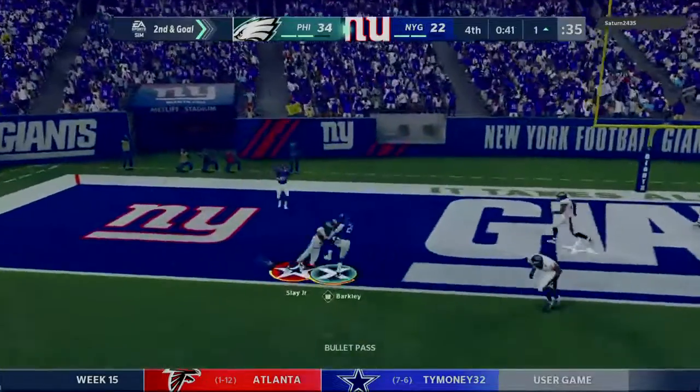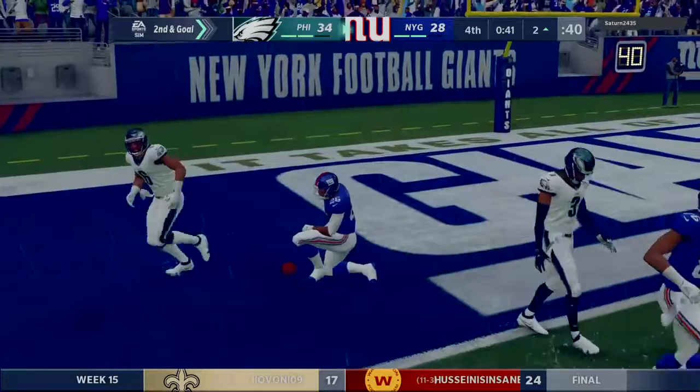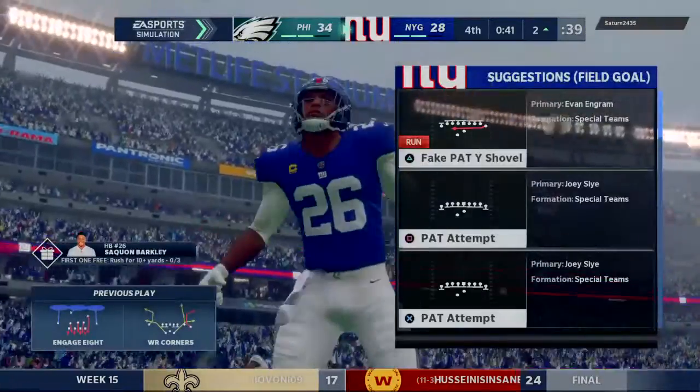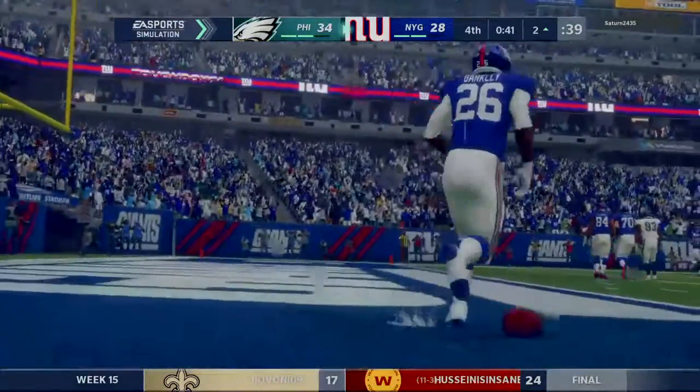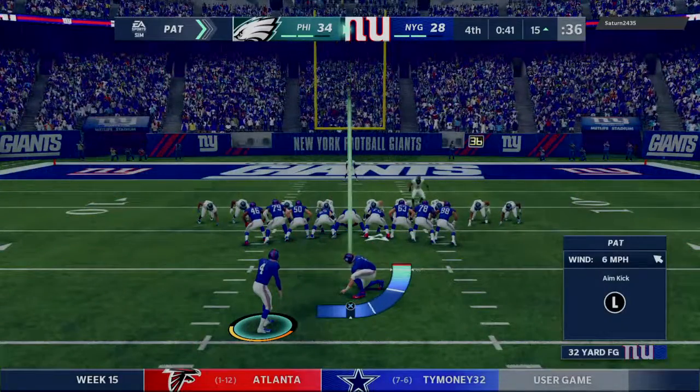Looking to throw on 2nd down. Proctor, and that is caught. Touchdown. And they're an extra point away from taking the lead here in the final minute. Okay, game on. Don't go anywhere yet. You got a 1-score game now.